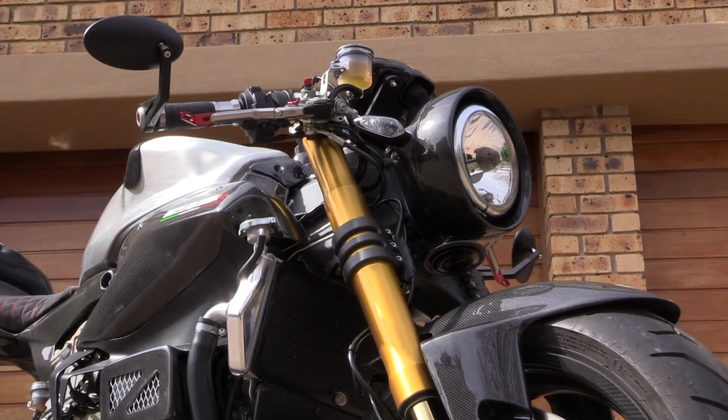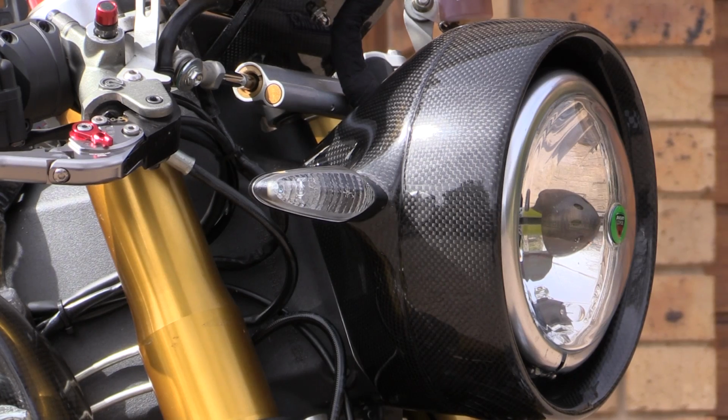I tell you what, there's a lot of details that I particularly like on it, but you said I've got to mention the headlight. You pointed this out to me. That isn't just a beautiful headlight. Explain what's going on there. You've got another reason going on.